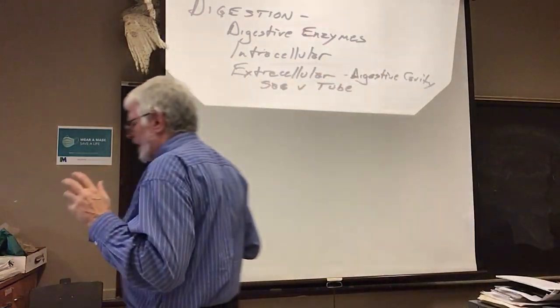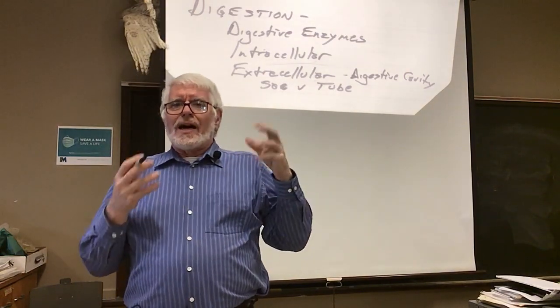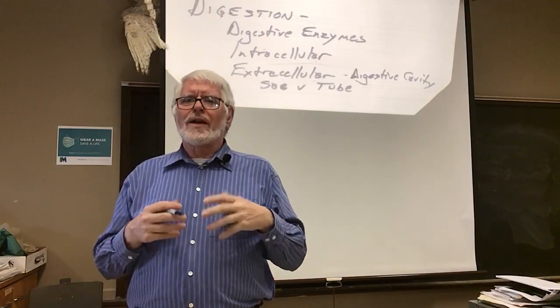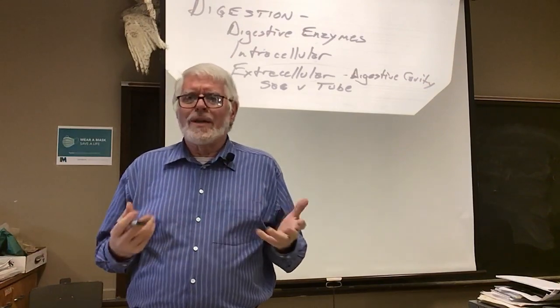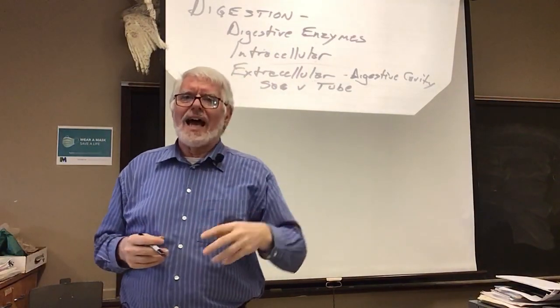Cnidaria and platyhelminths, flatworms, have an opening the food goes in through, and it gets processed and broken down. Pieces are absorbed. Whatever is not breakable or isn't going to be absorbed is then released back out through the opening it came in through. It's a sac, a single opening sac.